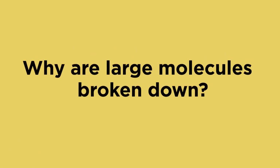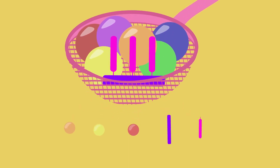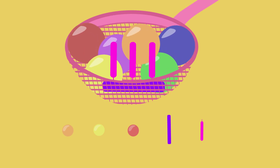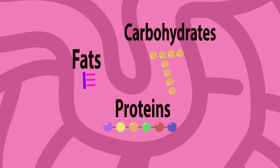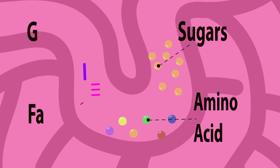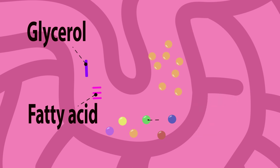So why did those large molecules need to be broken down in the first place? The small intestine is kind of like a sieve. It has small holes in it. Small molecules are able to pass through those holes, whilst large molecules cannot. So carbohydrates, proteins and fats are all too large to pass through the holes in the small intestine. But sugars, amino acids, fatty acids and glycerol are all small enough to pass through.